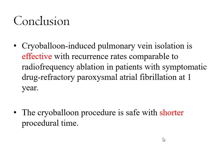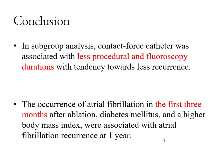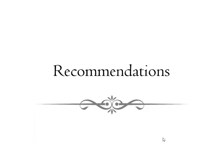So our conclusion was that cryoballoon induced pulmonary vein isolation is an effective method for ablation of paroxysmal atrial fibrillation. It is safe, with shorter procedural time. In the subgroup analysis, contact force catheter was associated with definitely less procedural and fluoroscopy duration, with tendency towards less recurrence. The occurrence of atrial fibrillation in the first 3 months after ablation, presence of diabetes mellitus, and higher body mass index were associated with atrial fibrillation recurrence after 1 year.